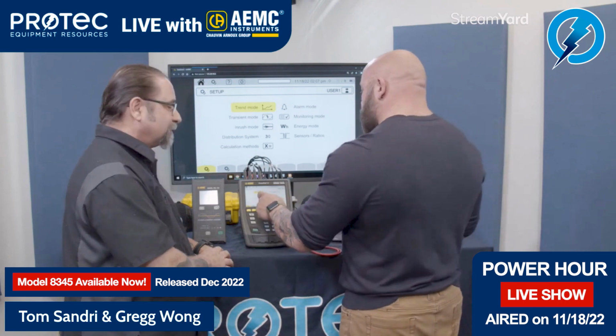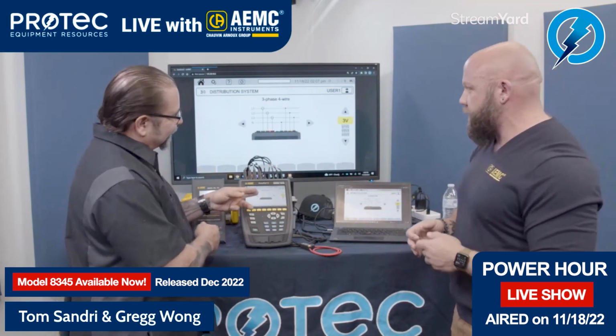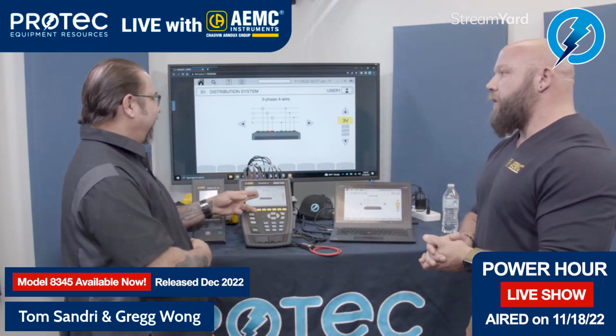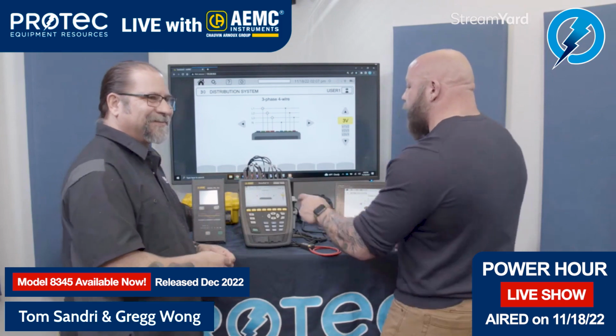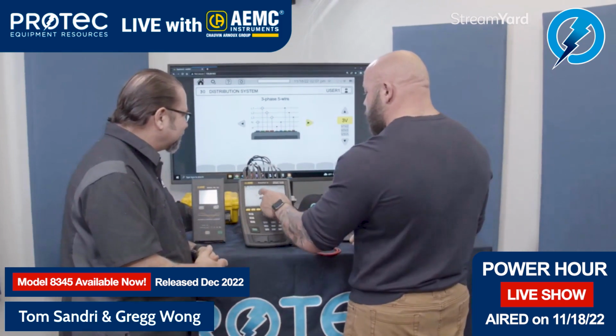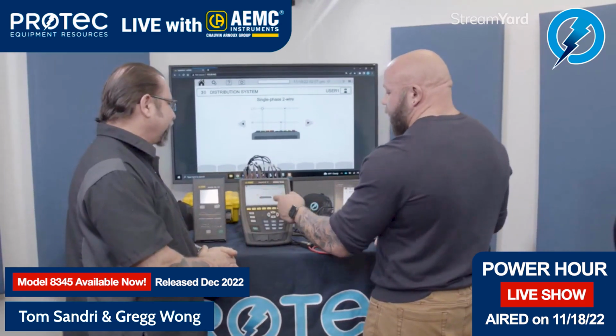Let's talk about the distribution system that I'm hooked up to. And this is going to be the most common place we're going to go to start our setup. Everything's color-coded. And there's a little hookup guide, right? And I can arrow through here and see different setups. So 3-phase 5-wire, a single 2-phase system. We've even got DC available in here as well.